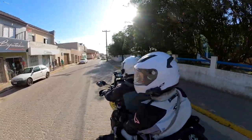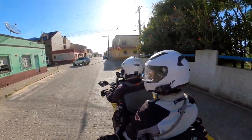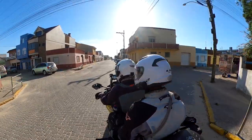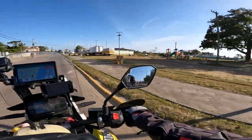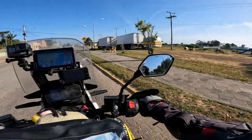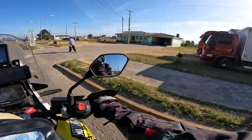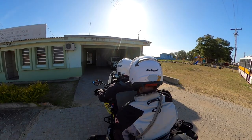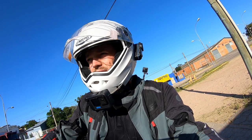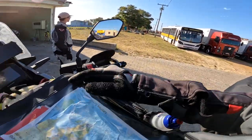We found one place on iOverlander, and it is apparently for free. I don't know if we are allowed to pitch up the tent there, so we will go there now and check it out and hope for the best. So it says, yeah, that the camp is basically here. There's a military place. Okay, maybe let's ask the military place. All right, let's check it out. So they said it's absolutely fine for us to camp just over there on the grass next to the police station. How cool.